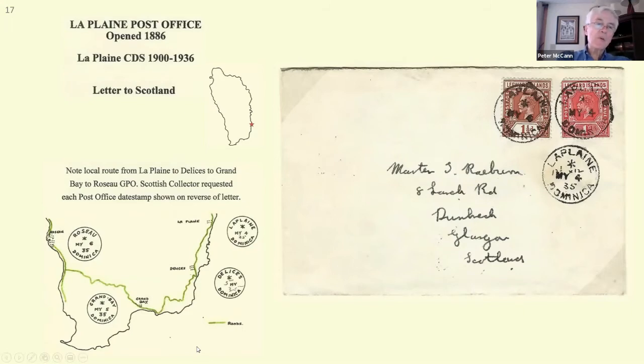Rousseau was the capital where the GPO was. So it went through La Plaine and Delice and somewhere else, and I can't remember. Oh, Grand Bay. It went through 3 post offices, and it also got to Rousseau, and it has a Rousseau back stamp on it. If you flip the letter over, you see the other 3 back stamps from the other 3 post offices. This is just a neat thing, but it illustrates that there was a mail system.